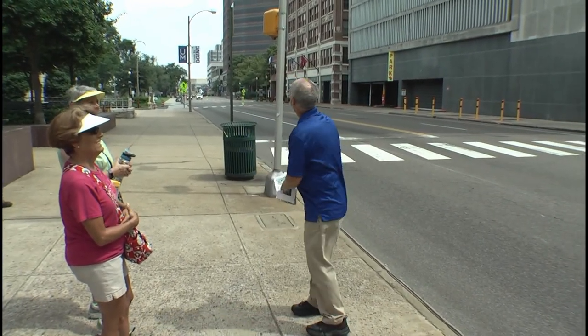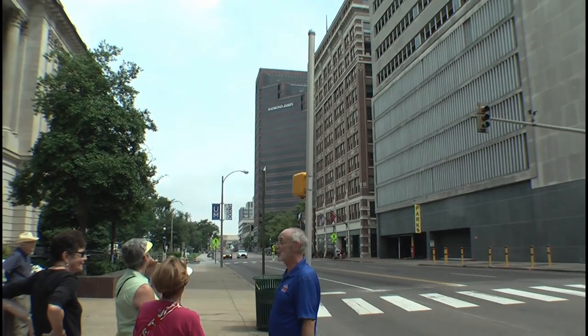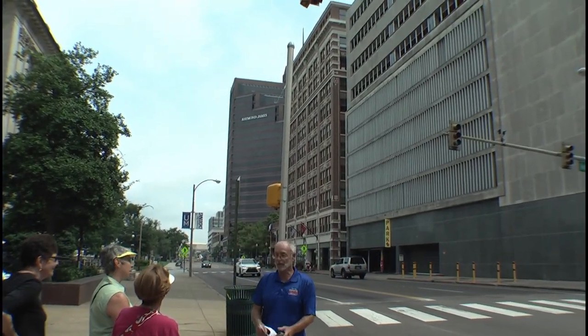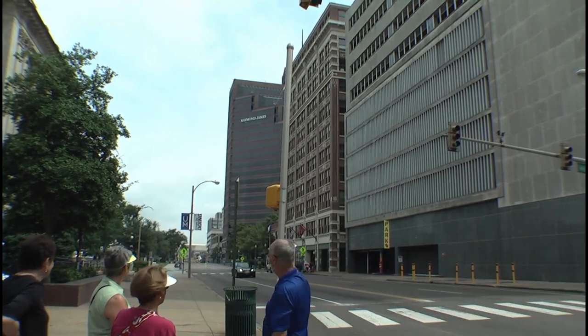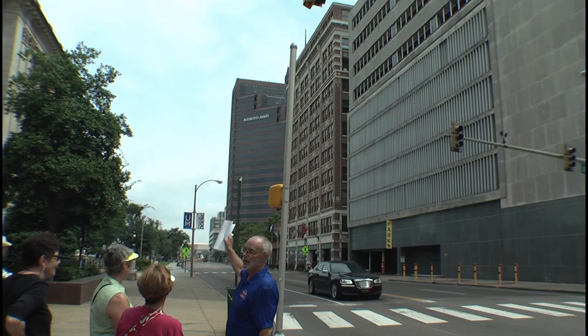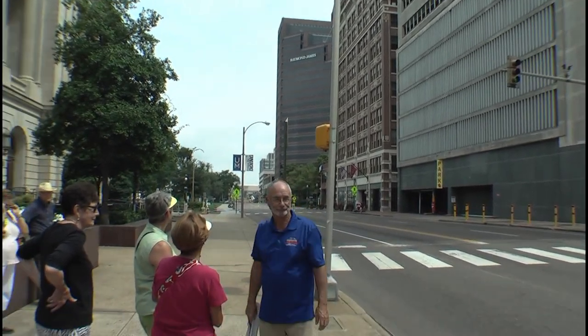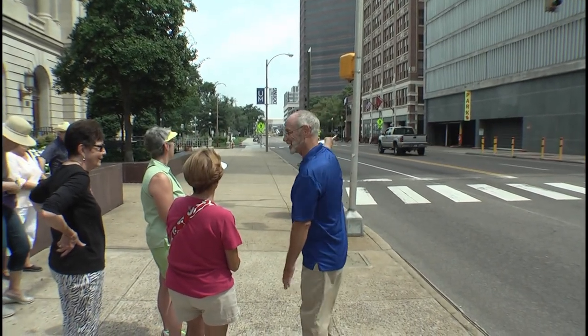Okay, good. You see the Raymond James building now? That's where the Hotel King Cotton used to be. It was imploded in 1984 to make way for the Raymond James. It was the Morgan Keegan building at the time, 1987. Converted to Raymond James. And then on down, you'll see the Governmental Civic Center. And then the Convention Center down there.